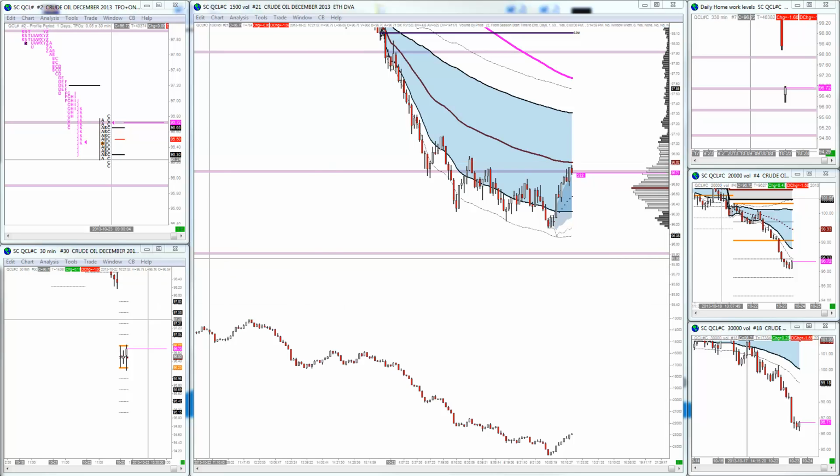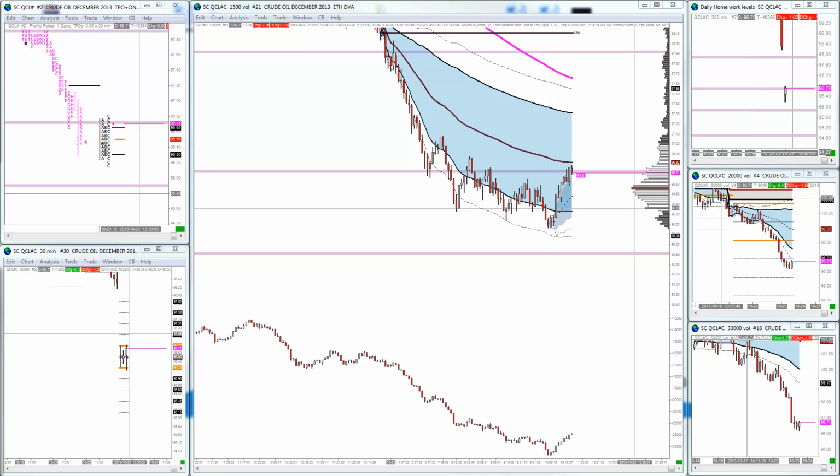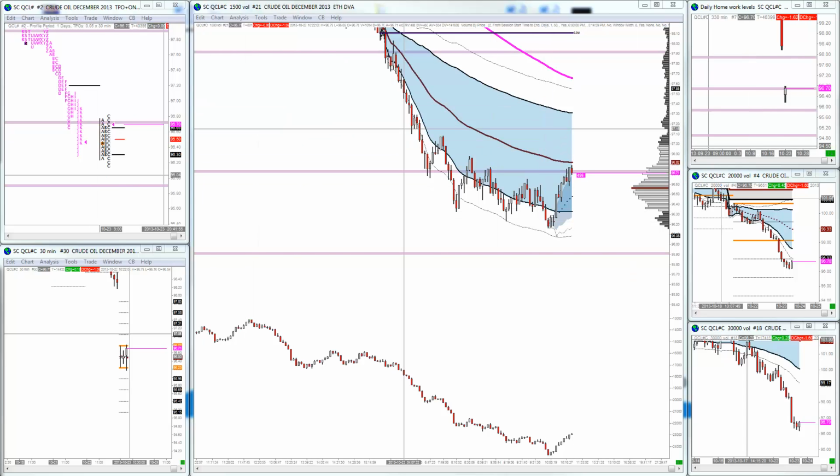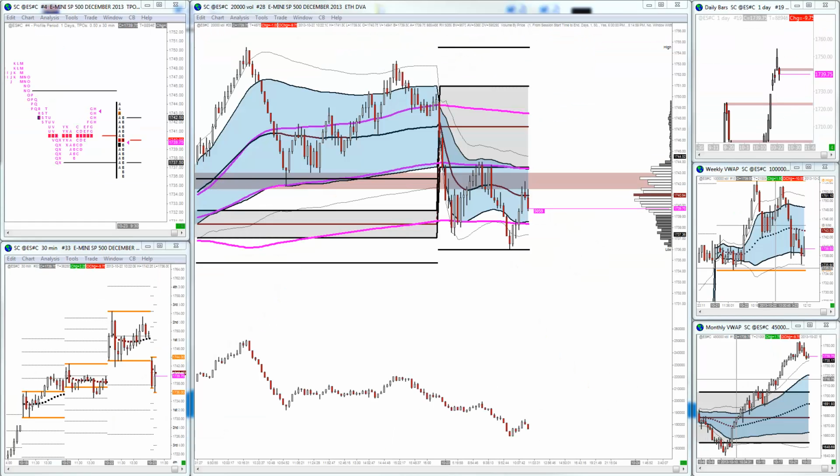If we had broken down in C period, then I would have held my position into the inventories, but there's just too much risk now, so I'm flat. I'm still short the S&P here. We've seen responsive buying from yesterday's ETH low of day, so just keep an eye on this here.